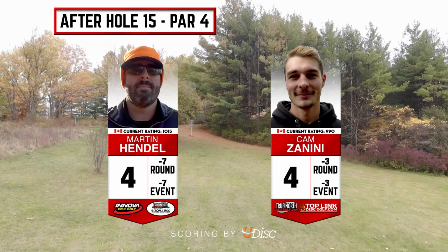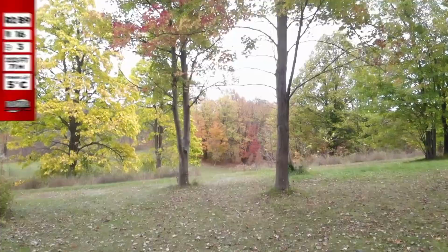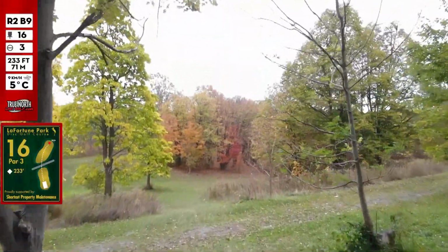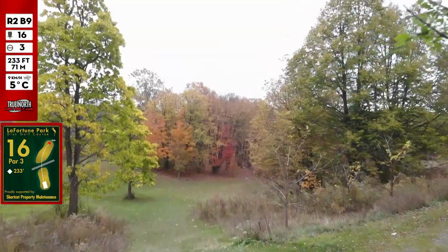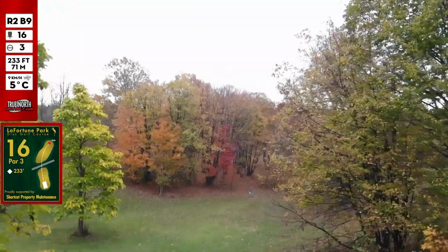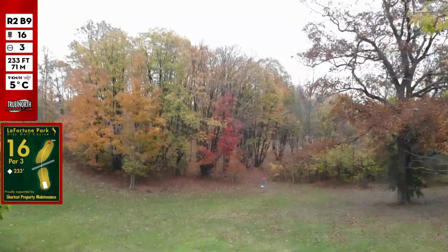All right, 15 is finished. Moving into hole 16, we've got this downhill flick shot. I don't really see anybody backhand this very often unless they've got good control. Most people tend to flick this if they have it. Yeah, Marty and Clayton from the All-Stars match, they threw the backhand. Yeah, that's because they rarely throw the sidearm. They're more comfortable with a little turnover.